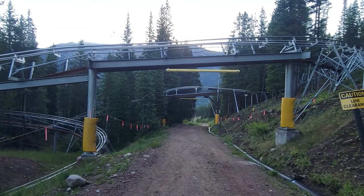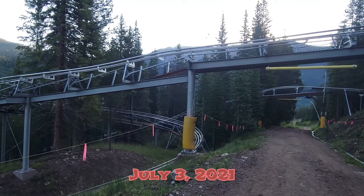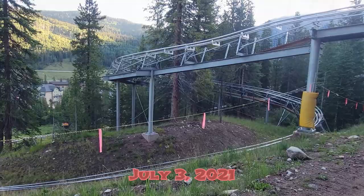Good morning, everybody. As you can see, I'm leaving Copper Mountain Resort for day 14 of my Colorado Trail thru-hike, and I'm officially 2 weeks into the hike now, so come on and join me. I think this is something that I have never seen shown in a vlog before. You actually walk under the roller coaster on the Colorado Trail here at Copper Mountain.